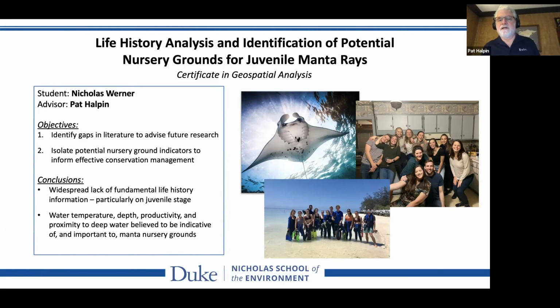So another example of a project that had very fundamental marine conservation science goals, but also very, very practical applications to provide managers better detail on where we should expect to find these animals in this critical life stage. Nick also is receiving a certificate in geospatial analysis, and we wish him well. Congratulations, Nick.